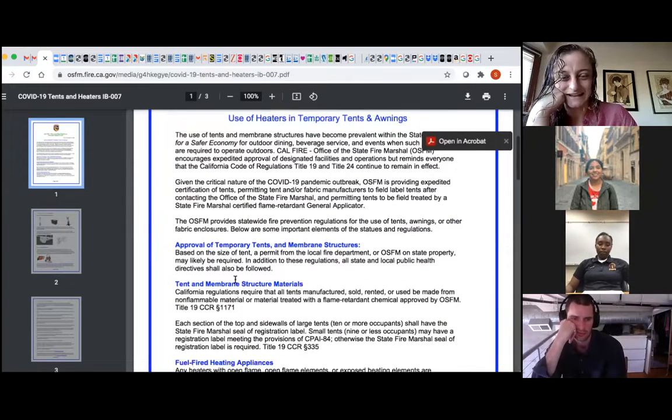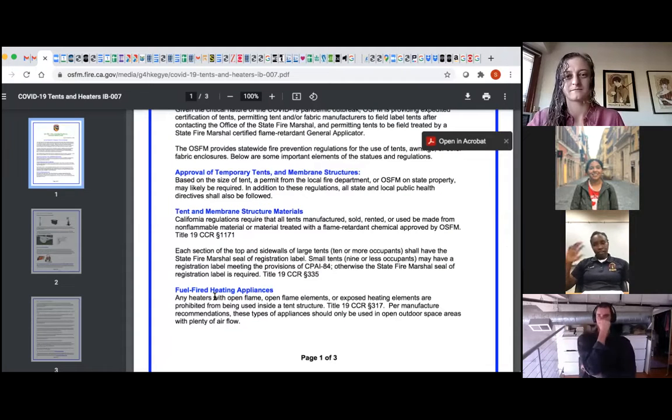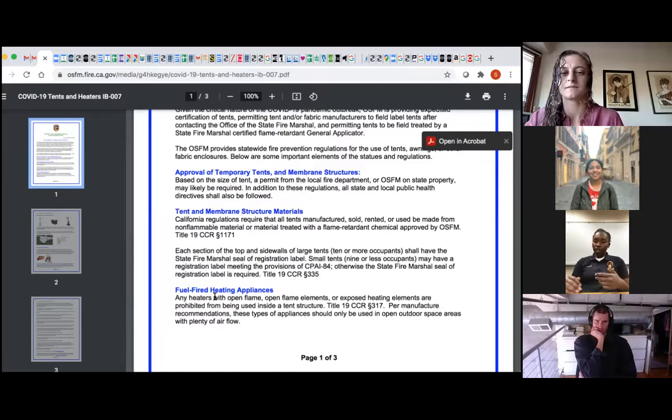Basically there's four things that are involved in the process in getting this tent, or membrane structure as we call them, set up, because some are tents, some are awnings, some are these weird contraptions, but the fire code just refers to them as a membrane structure. There's a process to getting this approved, and that's what a lot of restaurants are not aware of: there is an actual approval process for this. Part of this, in the first blue subheading, talks about the approval of the actual membrane structure.